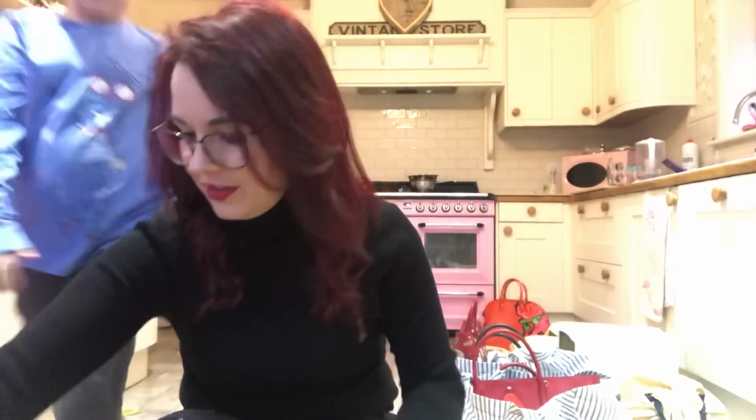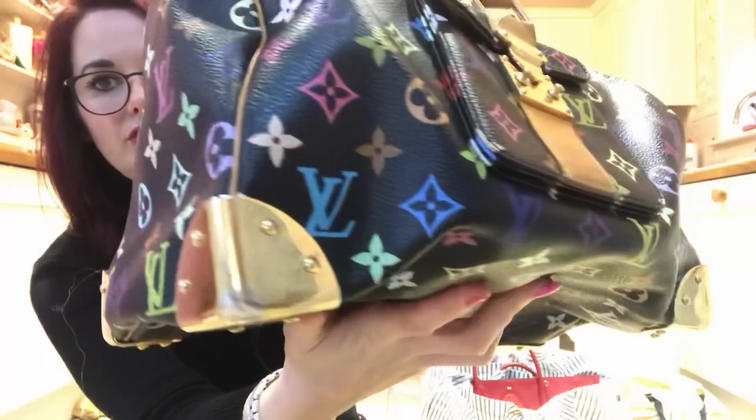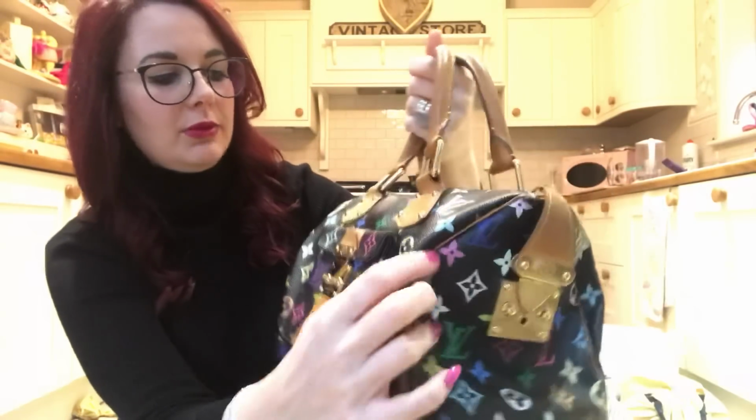So the next bag we have, try and hurry up, 'cause we've got so many to get through. I know. The next one we have is a Louis Vuitton Speedy in multicolour. So it is all different colours. It is Louis Vuitton, yes. It's a special edition in multicolour, and it has the really lovely gold shiny hardware on it. It is stuffed to try and keep its shape.